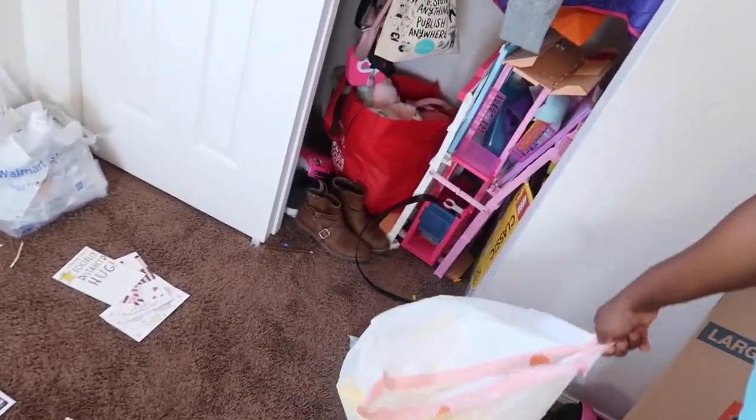So, this is trash. This is trash. All trash, from what was in those bins. The majority of it, to be honest, was paper. Literally just coloring paper. So I told her from now on, because she has composition books and journals, if she wants to color, it has to be in one of those. She is not allowed to rip out the page, because I do not want to go through a pile of loose leaf paper.